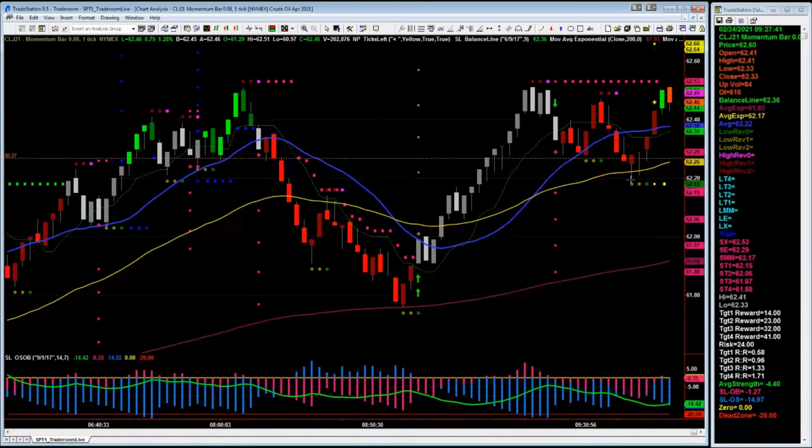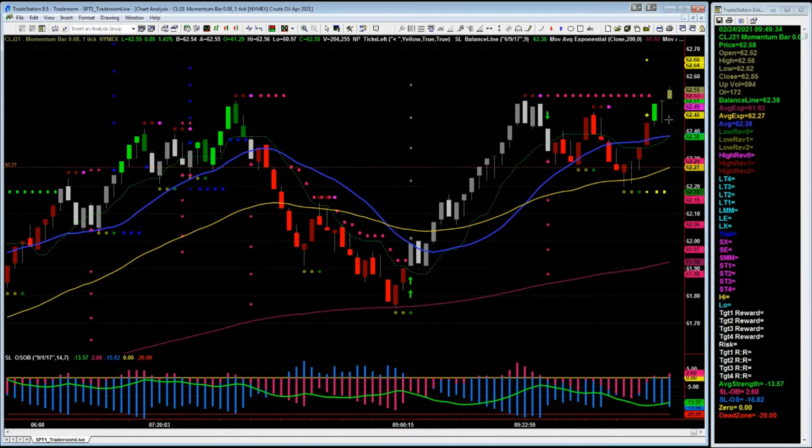Lousy setup here, but there's not a lot you can do. This is one of those things where you just kind of hold your nose and read the price action. So I say treat this trade a little differently. If it stops out at 53, well, it just did. All right, the short's done.